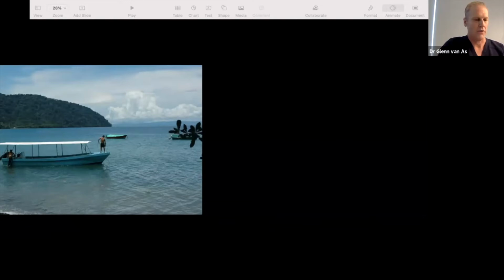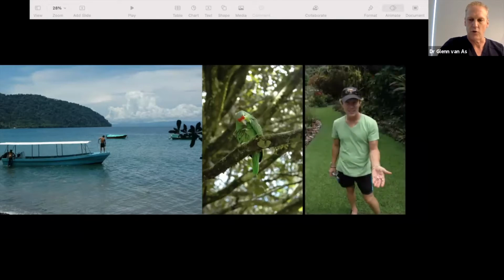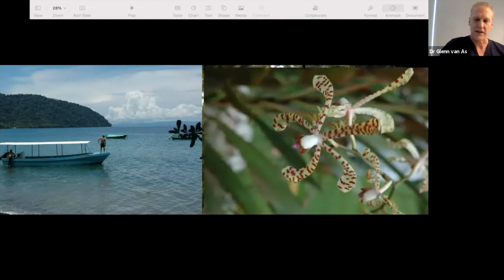We also went over to the other peninsula in Golfito, and just a couple more photos of some of the parrots, and David holding a scorpion orchid. And you can see that here from almost 17 years ago. So that was my introduction to David.